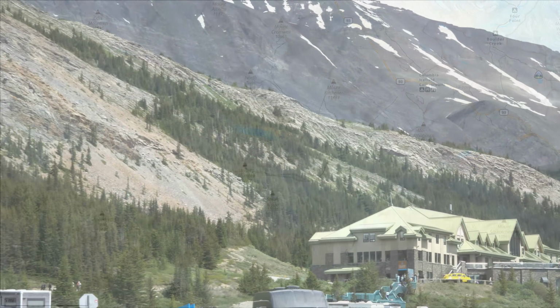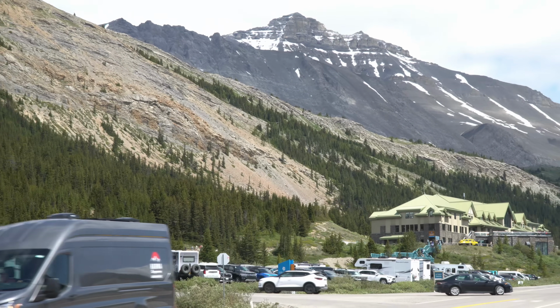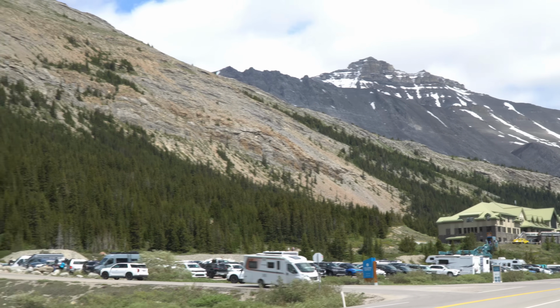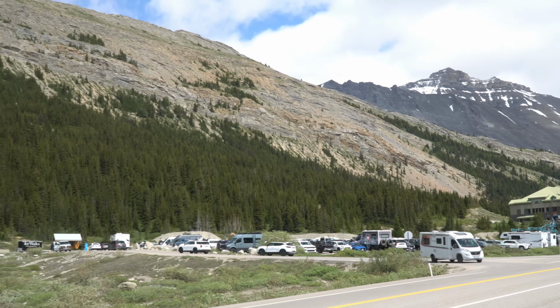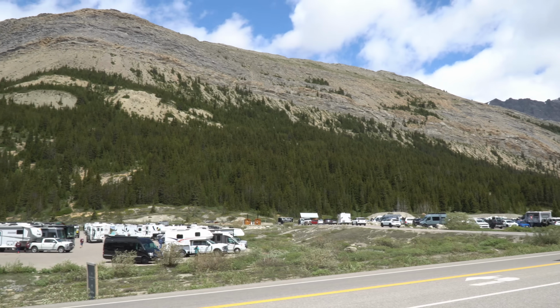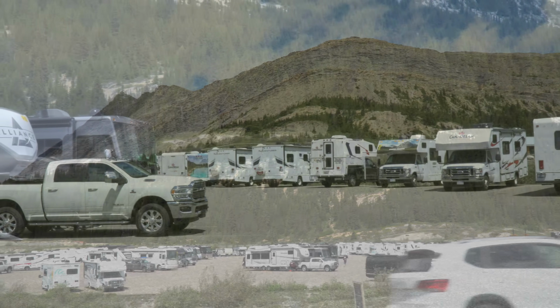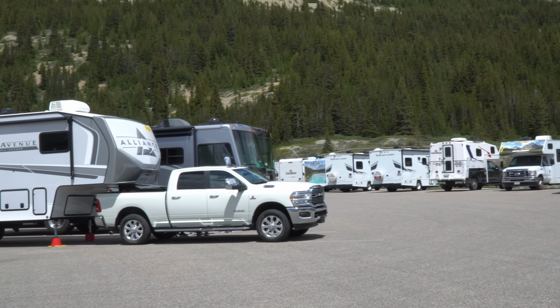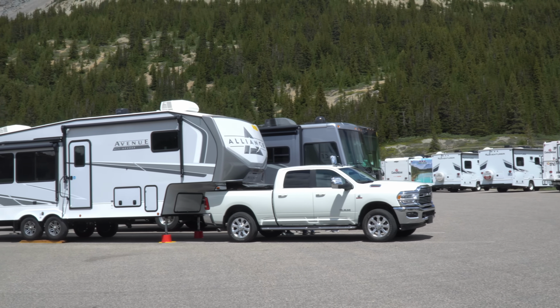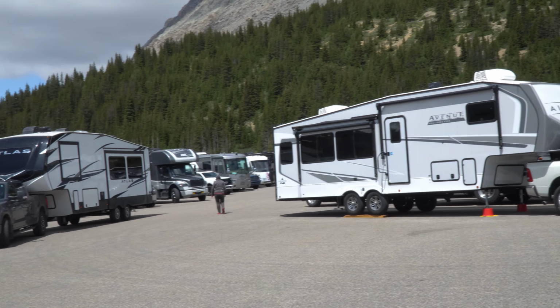Icefield Center is something of a zoo, as virtually all Parkway travelers stop here for interpretive exhibits, restaurants, and gift shops. Guided hikes on the glacier and trips onto the ice in full-size buses with oversized all-terrain tires both depart from here. What serves as an RV parking lot here during the day becomes a dry RV campground at night for $17.50 Canadian per camper.